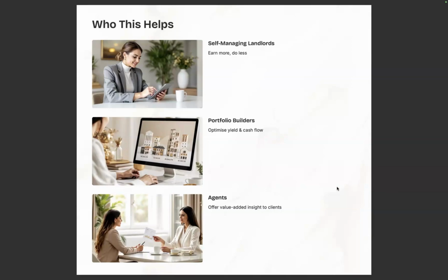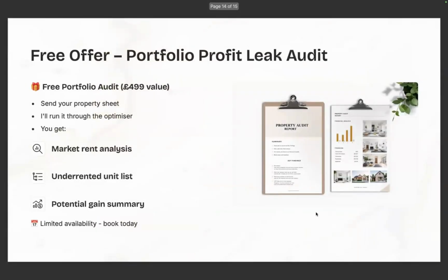Okay, for those building their portfolios, you do need to keep on top of those rents, because you need to build those portfolios and increase your rent. Increasing your rent means you can extract more from the property to finance and then do the next deal. And then for estate agents, you might want to offer this as a value add to some of your clients or some of your landlords. You just say, well, every month I'll run this on your behalf and send it to you, so that you know what's happening with your properties and your portfolio, and then you can show that you are staying on top of everything and you're providing them the optimal service.